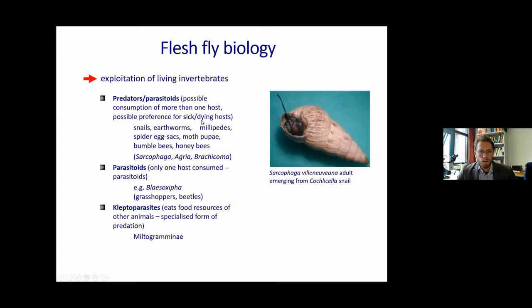But the ones which we're not entirely sure how to define, they feed on a huge variety of different invertebrates, so snails, earthworms, millipedes, spider egg sacs, moth pupae, bumblebees, honeybees, and the list is actually much, much, much longer. One characteristic is that some species seem to be quite generalist, and they can feed both on live tissues and on dead tissues. So we think that maybe they choose hosts which are either sick or dying rather than fully healthy hosts.